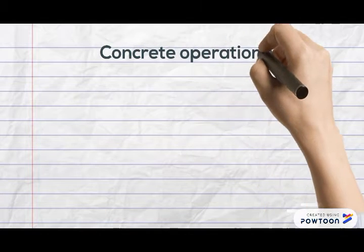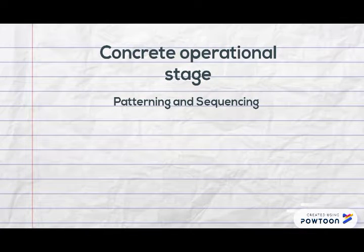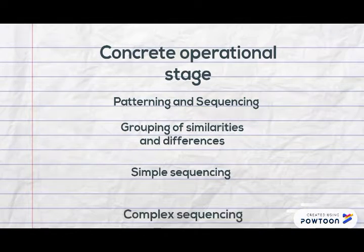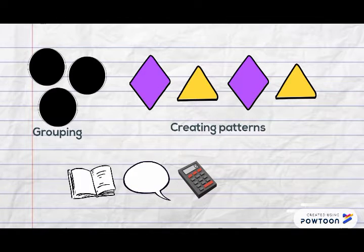During this concrete operational stage, cognitive skills used for patterning and sequencing are built on prior learnt skills such as grouping of similarities and differences, from simple alternation of sequencing to more complex multi-dimensional sequencing. Students use classification skills to group beads before moving on to more complex skills such as matching, seriation, and ordering to create patterns using the beads. These patterning skills can then be used to support literacy, language, and mathematical concepts through the use of clapping, number sequencing, and word formation.